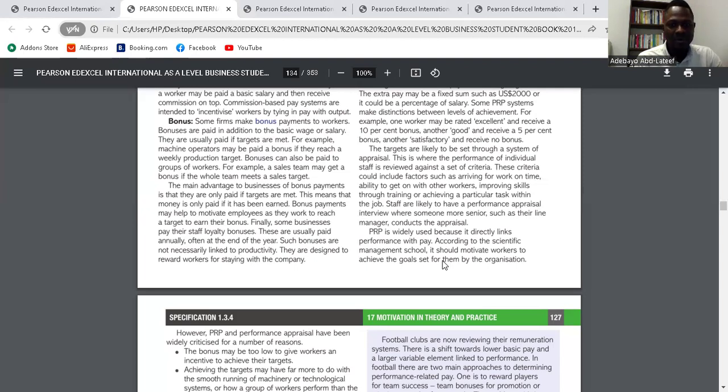That's the advantage about it. Do you get it? Okay, and they said finally, some businesses pay their staff loyalty bonuses. These are usually paid annually, often at the end of the year. Such bonuses are not necessarily linked to productivity. They are designed to reward workers for staying with the company.